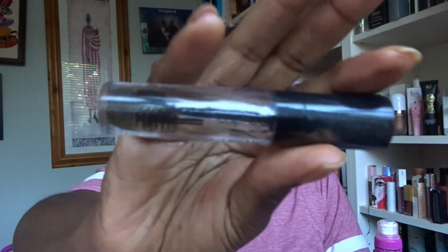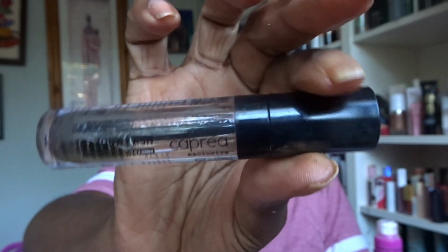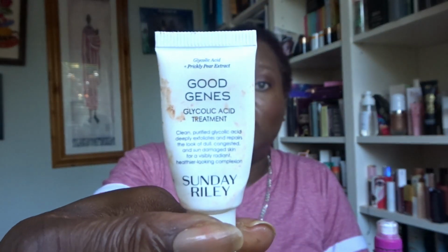We've got here, I don't know what this is. This looks like some sort of clear brow gel from somebody. This looks like something I would have got from a Glossybox or Look Fantastic. I don't do clear brow gels, so throw that away. This is from, oh, this is Sunday Riley Good Genes glycolic acid treatment. It's just a little sample, so I did use this up. So, yep.